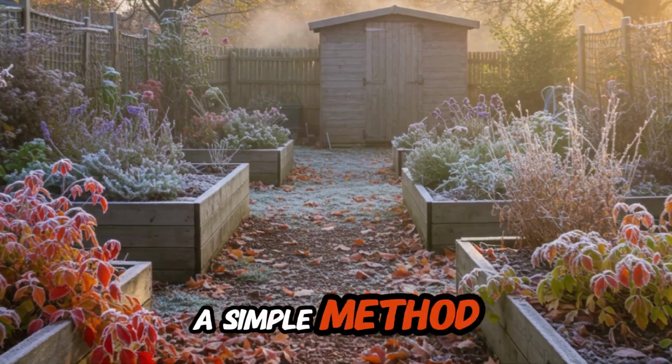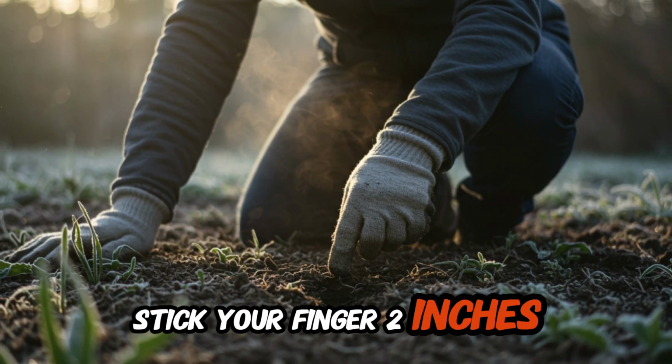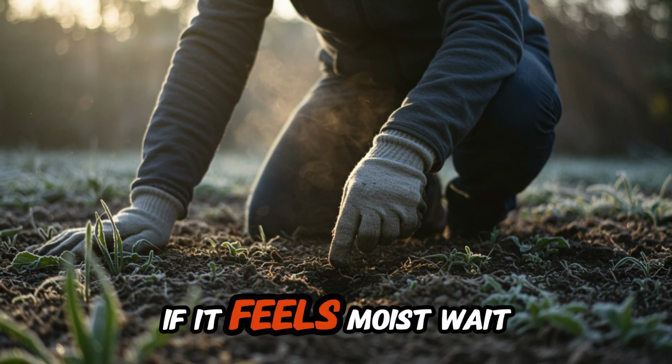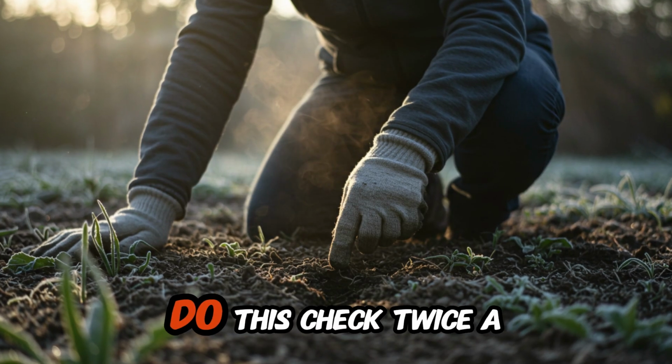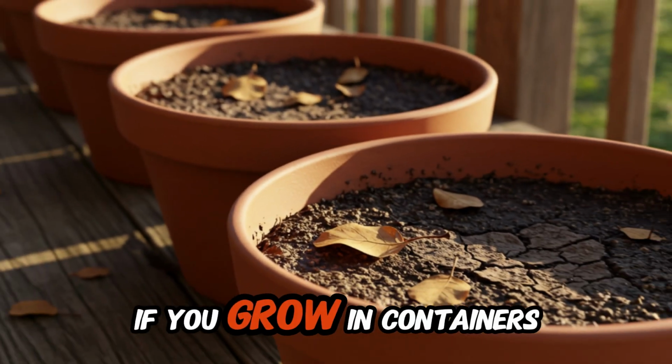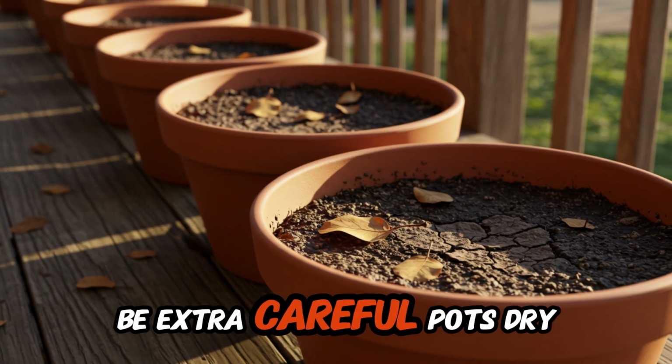Here's a simple method. Stick your finger 2 inches into the soil. If it feels dry, water. If it feels moist, wait a day. Do this check twice a week. It only takes seconds.